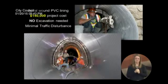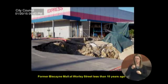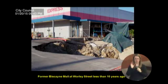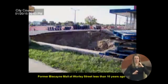The rates we collect benefit our customers. And in case you think this type of failure can't occur, let me remind you what occurred less than 10 years ago, right next to this pipe that we just fixed. This is at the former Biscayne Mall, which is now Stadium Shops at Worley. The bottom of the storm pipe at this location was gone, it was missing, it was corroded, like many pipes around town. Something happened during a storm event that exploited that pipe corrosion, creating this sinkhole.